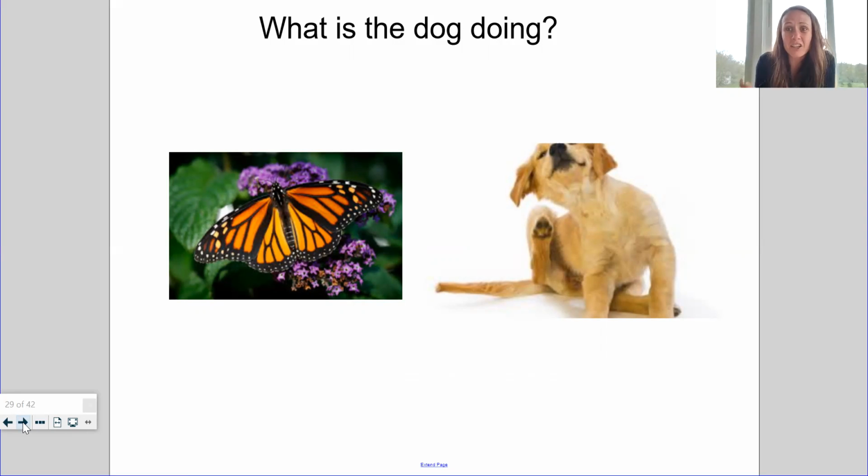Can you pretend that your shoulder itches? Let's itch our shoulder. Itch, itch, itch, itch. Now pretend your head itches. Itch, itch, itch. Now your other shoulder. Itch, itch, itch. Oh no, your nose itches. Get it. Good job. All right.